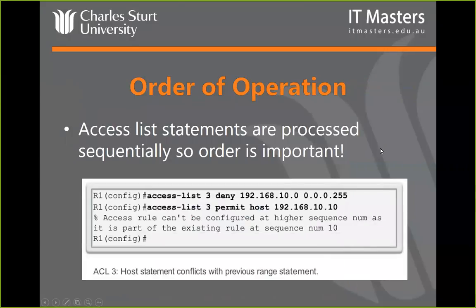So order of operation: it's important to understand that access list statements are processed sequentially. So the order in which you write these statements is really, really important. For example, this one here is a really poor example. Access list 3 denies everything from that network. So it's denying all traffic from the network. And then the next entry is to permit that particular host, which resides on that same network. So we're blocking this network here, but then here we're permitting that host. Now that host will never actually be permitted because the statement above it blocks it. Simple as that.